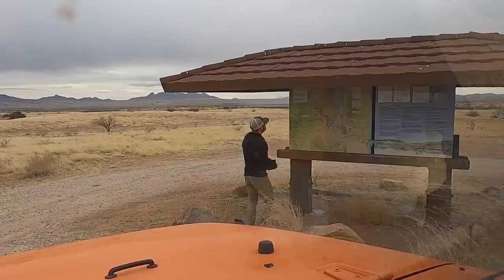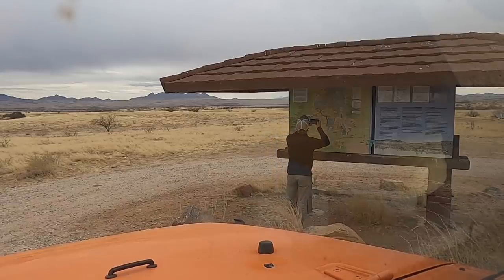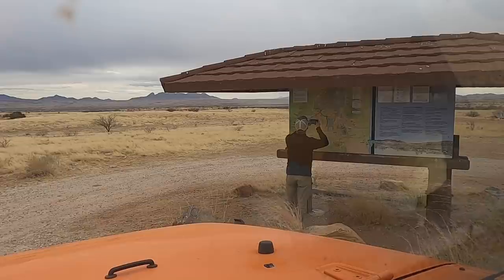Alright, I am in a BLM conservation area, and I just encountered an information kiosk that had a public use map. And when I encounter a map like that, I always take a picture of it with my phone. So now I know where all the approved tracks are, and also designated camping areas. Unfortunately, the weather is taking a turn. It is drizzling, overcast, and a bit windy out.